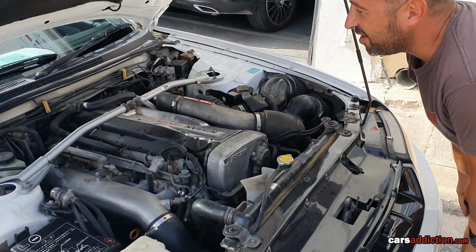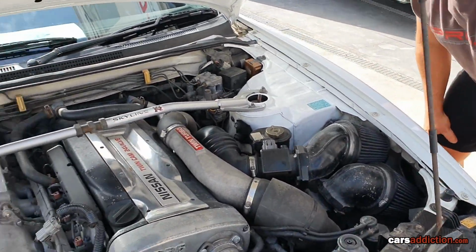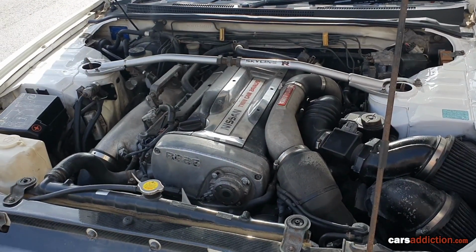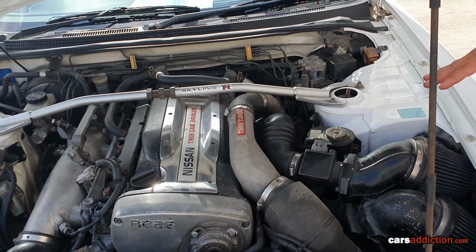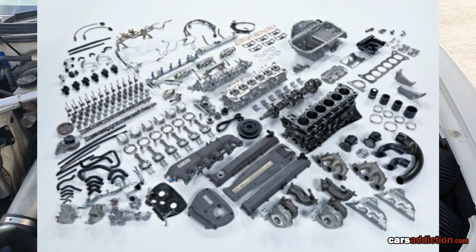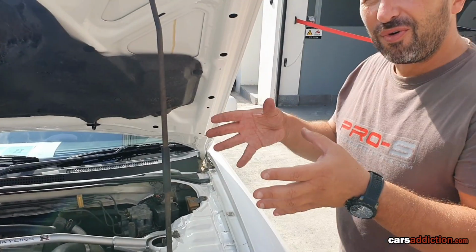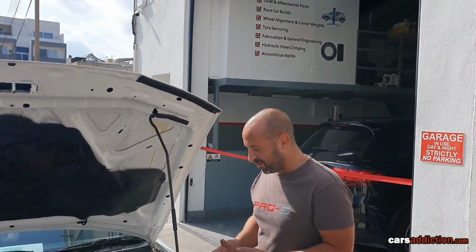Looks pretty stock. It's not the tidiest example, but the standard one I could find. Yes, it needs some tidying up. But it's one of the good things about having this engine in this condition, because you can do it really nice. If it's almost new and it's OEM spec, you'll think twice if you'll do it or not.